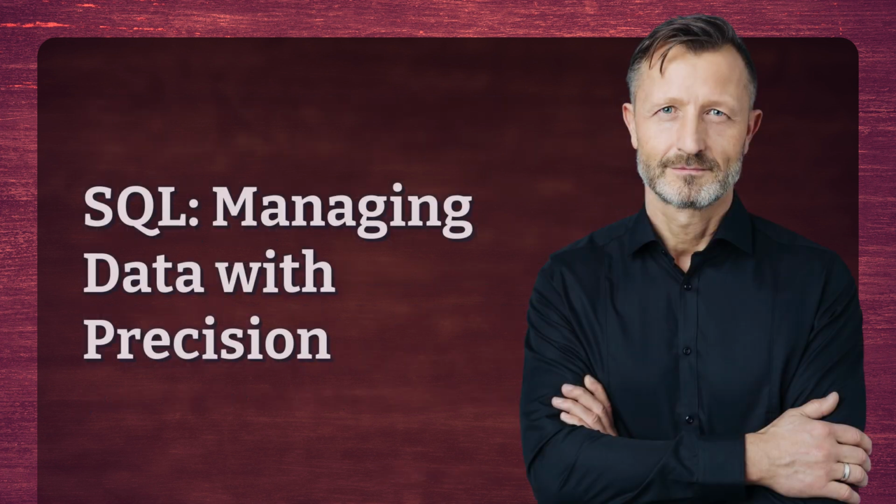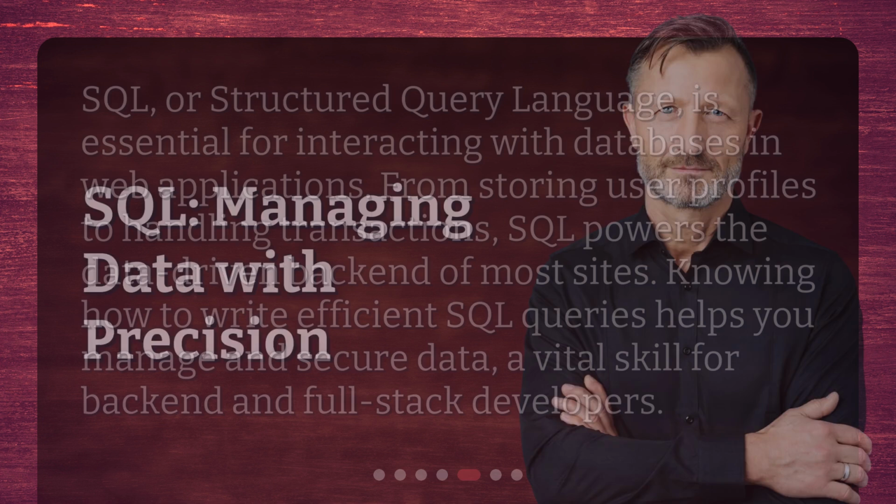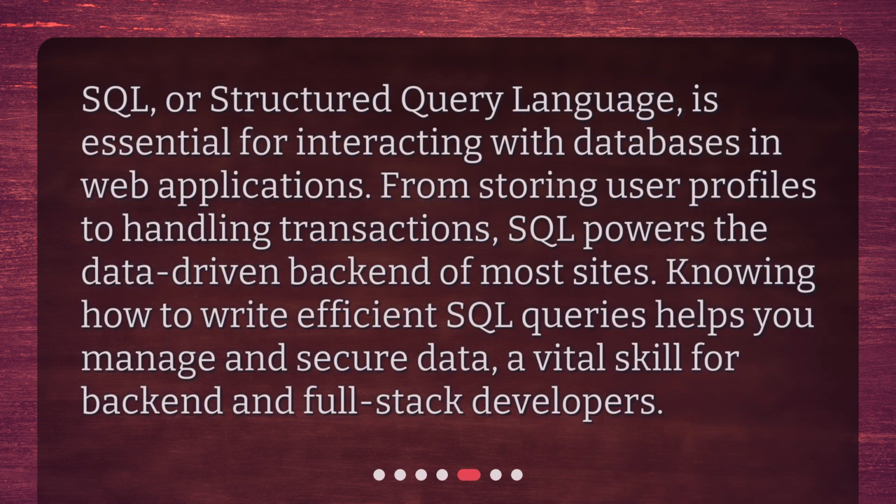SQL, managing data with precision. SQL, or structured query language, is essential for interacting with databases in web applications. From storing user profiles to handling transactions, SQL powers the data-driven backend of most sites. Knowing how to write efficient SQL queries helps you manage and secure data, a vital skill for backend and full-stack developers.